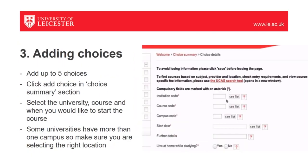We wanted to highlight some of the most important sections on there. So you've got adding your choices. You can add up to 5 choices. That is your maximum amount of choices that you're allowed to add. And to add your choice, you need to click add choice in the choice summary section, and then select the university, the course, and when you would like to start the course. The one thing we'd really like to highlight here is that some universities have more than one campus. So if you are applying for a university that does have more than one campus, make sure that you're selecting the right location, which you can see on there, the campus code. Make sure that is the right campus code and it fits for what you're looking to do.